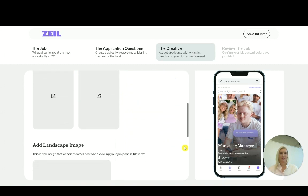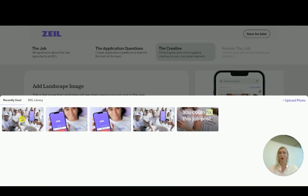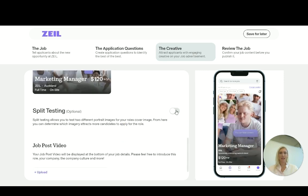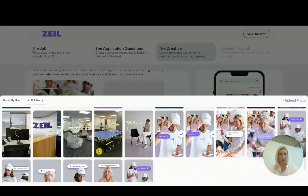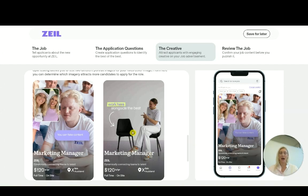That's really nice. The same applies to the tile card. You can select one that has been recently used or choose to grab one from your ZEIL library. In this case, I will select a recently used one. Split testing, let's do that so that we make sure that we are getting those optionalities of card creative coming through and ensuring that we're appealing to the right people at the right time. I'm going to dive into the ZEIL library here and choose something that's a little bit differentiated and unique. And let's see how these two different pieces of creative perform for different audiences, one being male, one being female.